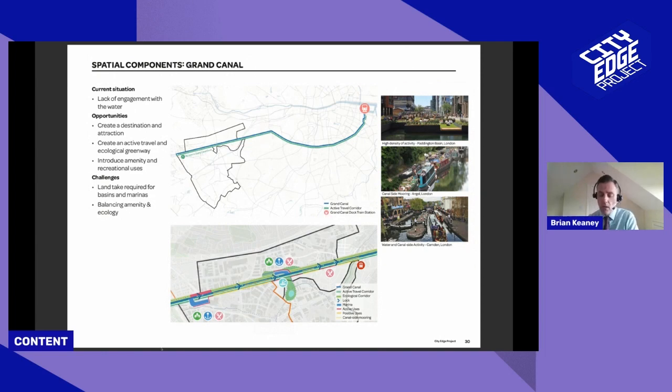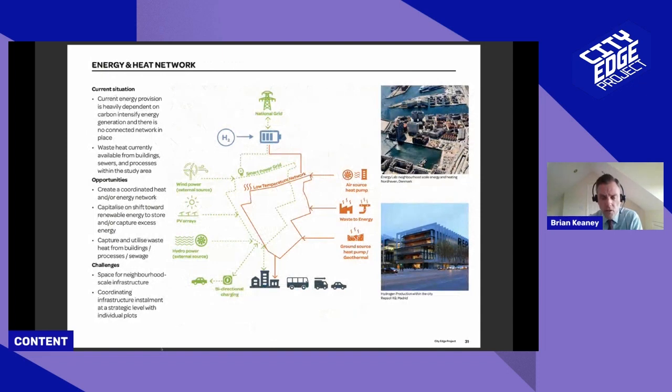And then finally, the last big move, number 10. This is around the whole issue of the energy and heat network. Currently, we're too dependent on fossil fuel, and we have a network in the area, but it's not integrated. And there's a lot of waste heat generated locally through different businesses, but it's not captured. So again, the opportunity is to address that deficit in terms of a network, to shift to renewables, and to capture and use the heat generated locally.